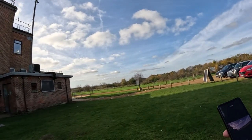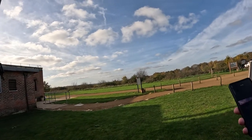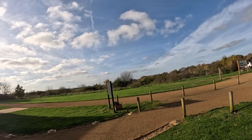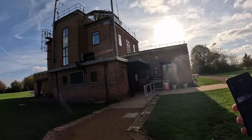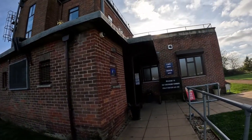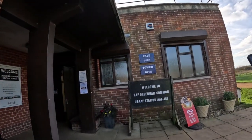We've got a helicopter above us, so we will have to watch the airspace at that stage, especially when we have a helicopter above us. There is a thingy here. I'm not going to go in, it's private, as we know. So welcome to RAF Greenham Common, USAF Station AFSF.